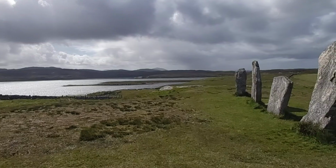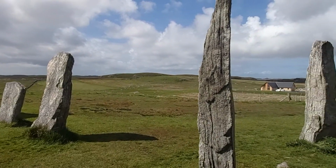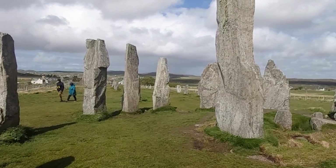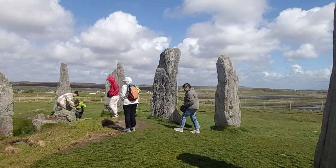Callanish stones are an arrangement of standing stones in a cruciform pattern with a central circle. They date from 2500 BCE and even predate Stonehenge.